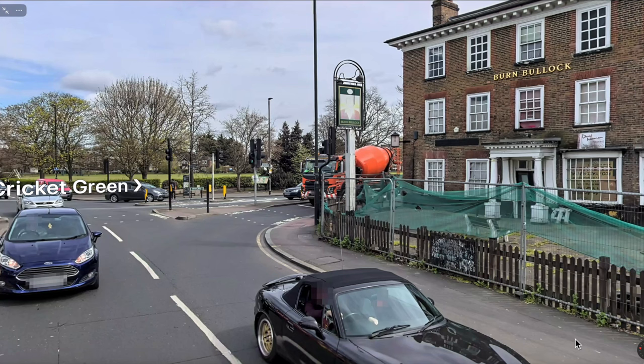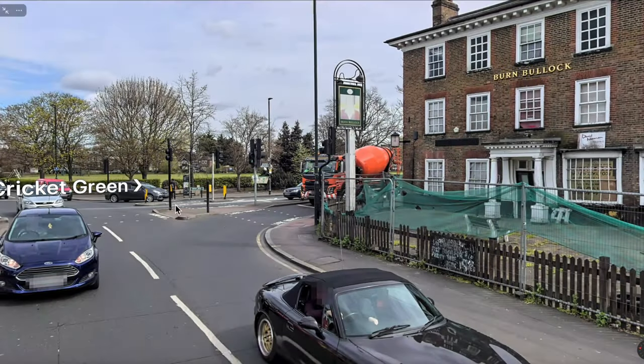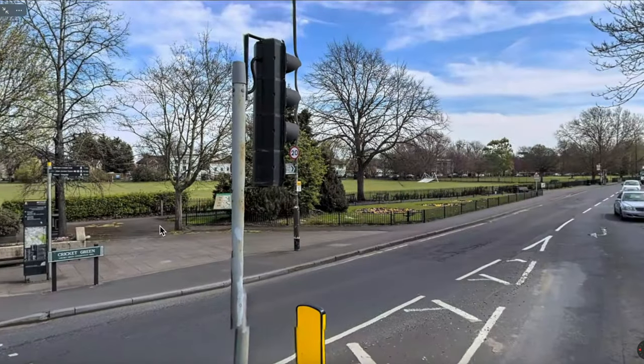So, what we're looking at here is an Apple map view of this part of the road, Burn Bullock on the right, Cricket Green to the right there, and this is the London Road. And the Cricket Green itself over there. The imagery is April 2022. So let's go over here and see what I'm talking about.